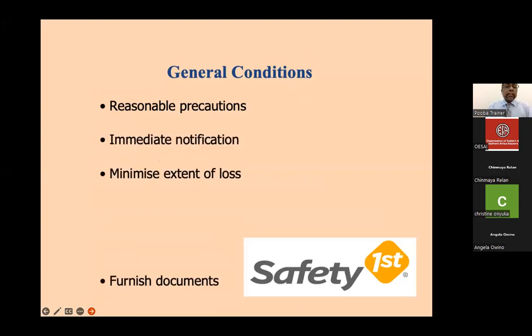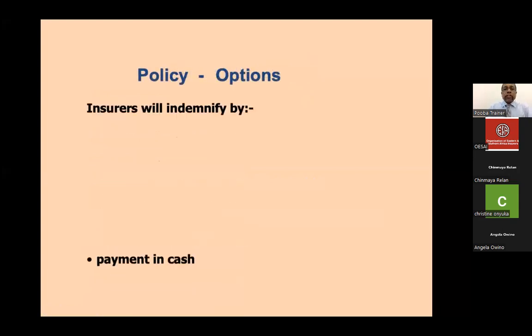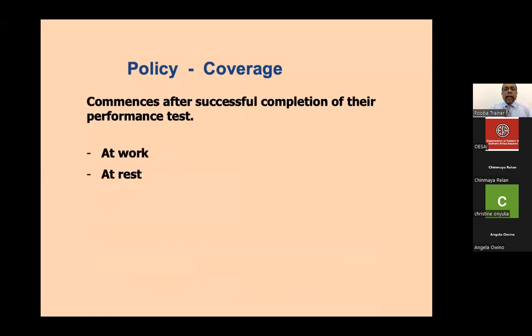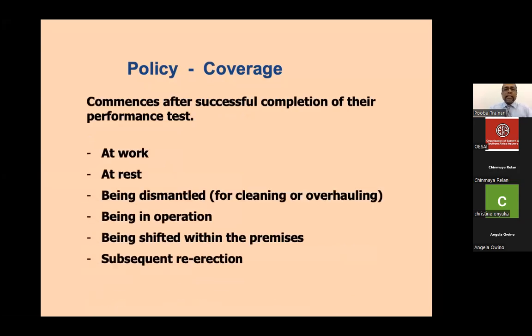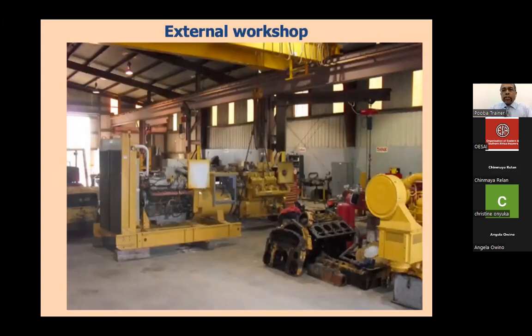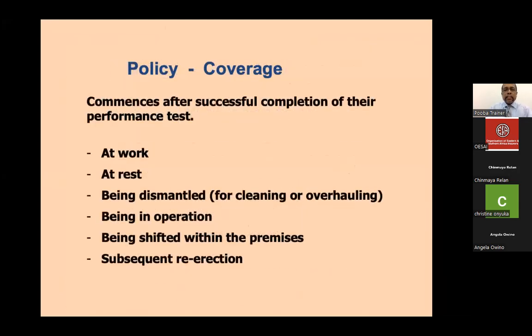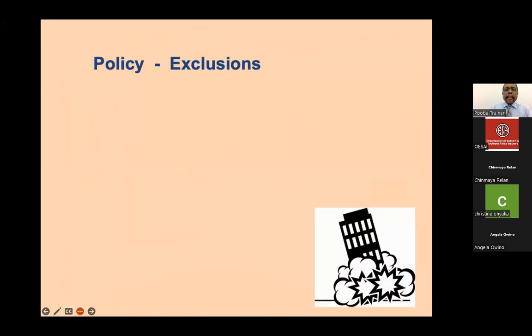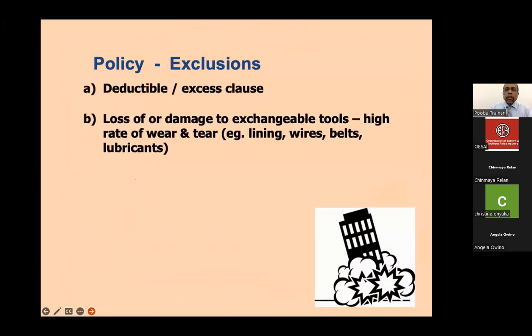These are expectations of our dear friend Sandra, who's driving a car. Okay, immediate notification. These are some of the policy conditions. Then settlement, similar to the IR policy at insurance option. These are going on to say some of the coverage aspect. Okay, it does not cover external workshop type of work, but maybe I should just mention here, these are some of the exclusions in the policy. The policy doesn't pay for excess clause, loss or damage to extendable tools.